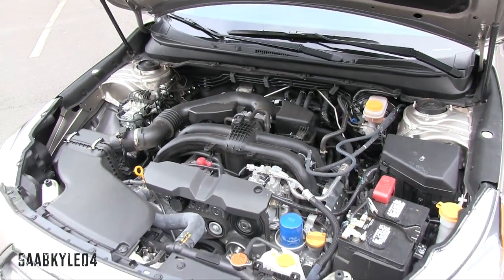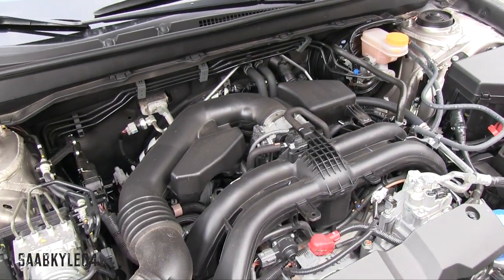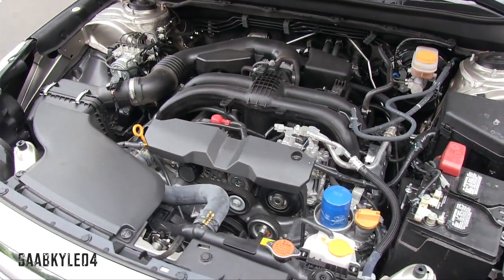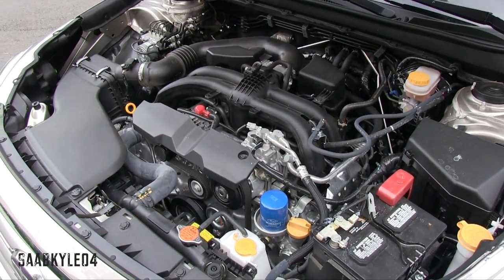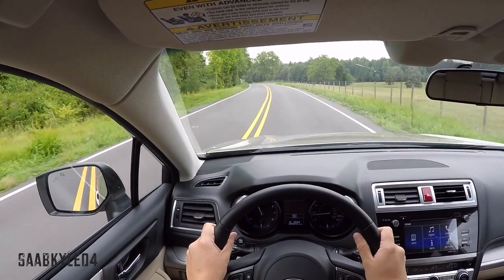With 0 to 60 times just a hair over 9 seconds, it's not at all built for performance. For that, you need to step up to the 3.6R, but it feels a lot faster than you'd think. I believe it's partly due to the excellent CVT transmission like we talked about earlier and the relatively short final drive, making it rather peppy off the line.